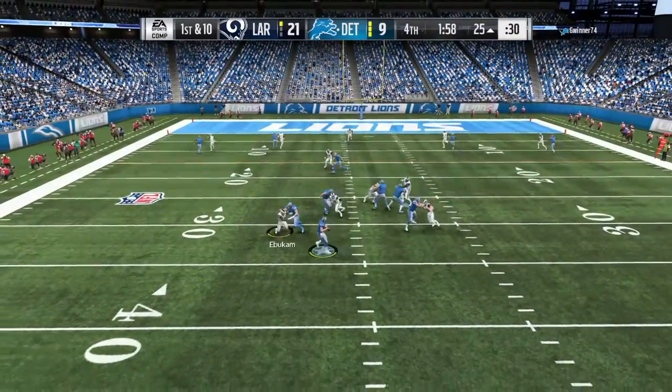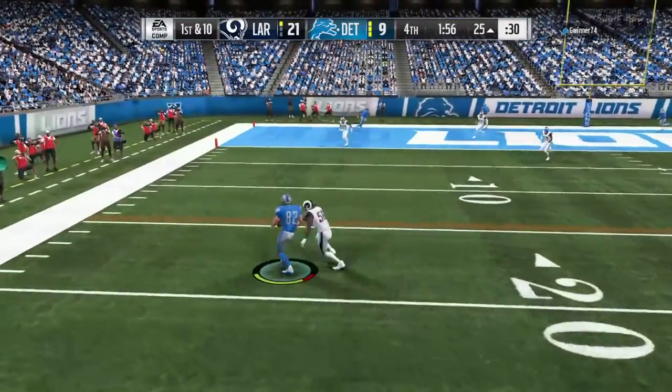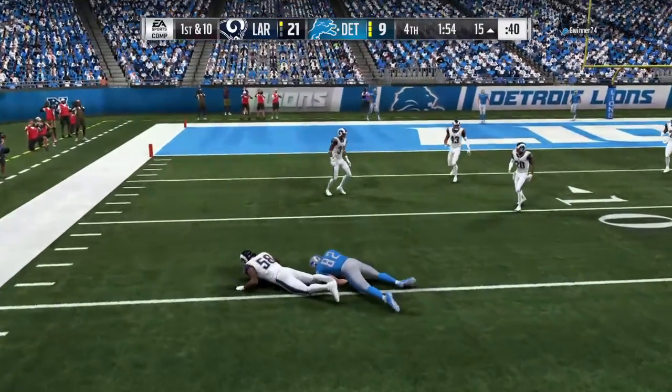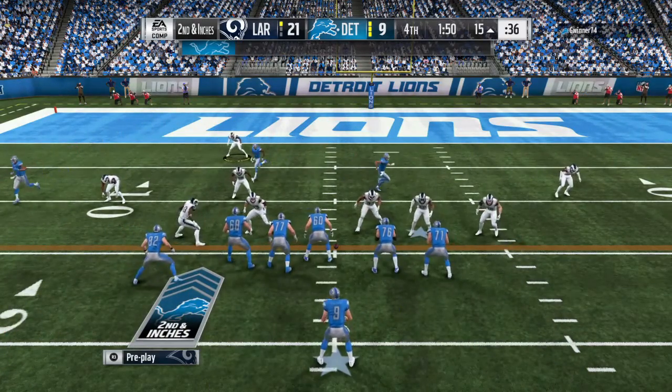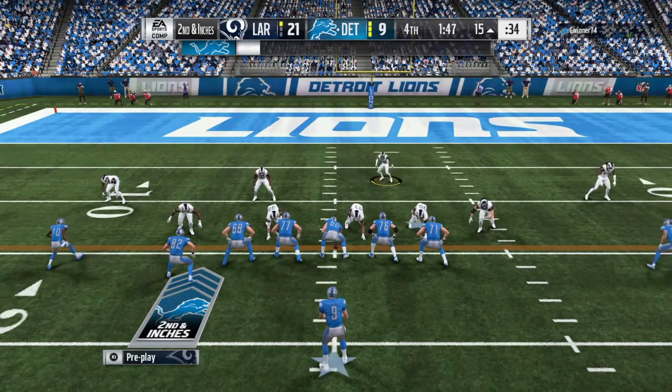Now a 1st down throw, Stafford. Wilson snags it, left side. And on this one, he'll get to the 15, right at the 15-yard line. 10 yards on the pickup there, and it'll be 2nd down.